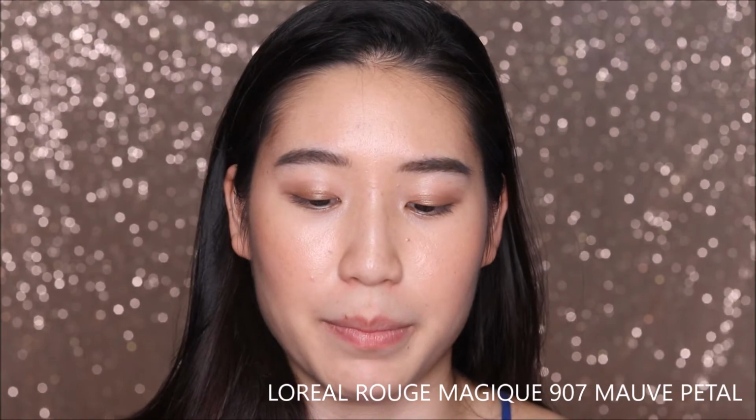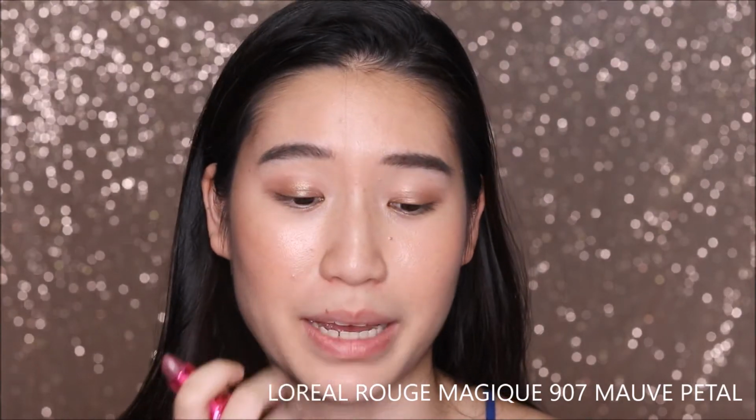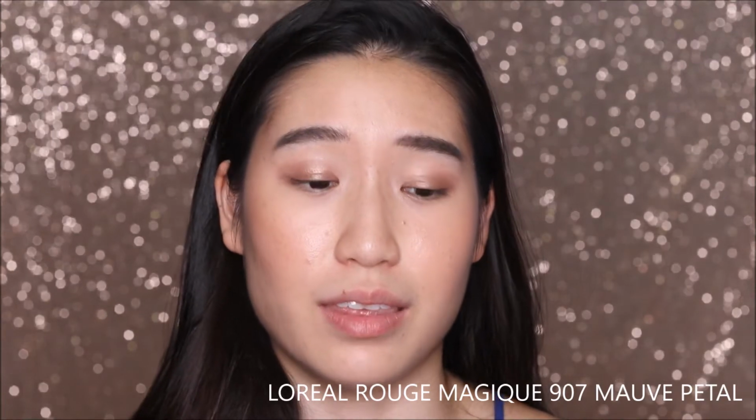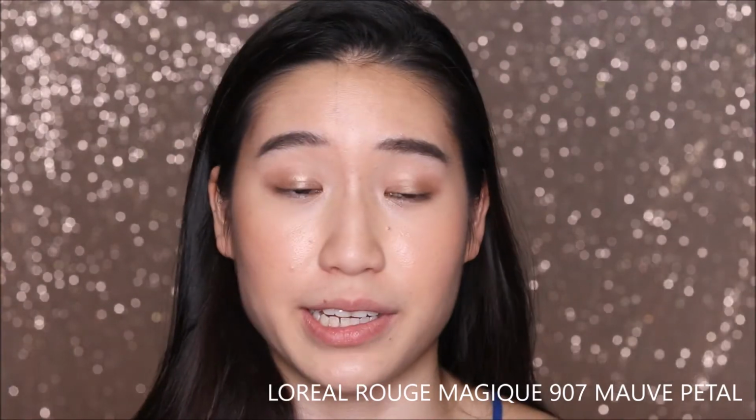So I'm just gonna try my favorite shade from the line, which is 907 Mauve Petal, and I'm gonna show you the pigmentation as well as how it wears on my lips. I have no lip balm, so I just want to show you whether or not the actual formula is hydrating or not.